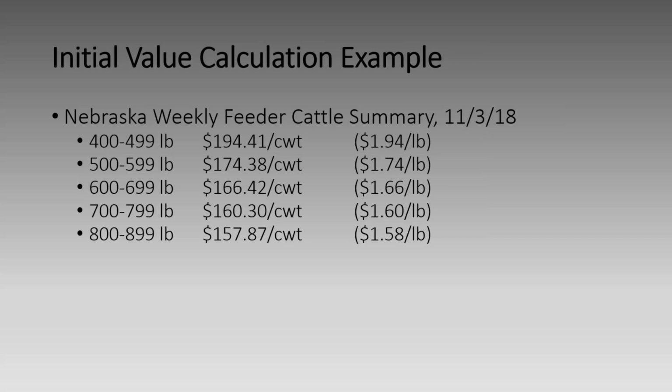If you're not familiar, calf prices are generally given in a dollars per hundredweight format, and that's what CWT stands for. A hundredweight is simply 100 pounds. It's often easier when we're just learning about calf prices to think about them in a dollars per pound format. So if we know that the 400 to 499 pound calves were bringing $194.41 per hundredweight, if we move that decimal place 2 places to the left, we get $1.94 per pound. Quickly going through here, you can see that if a steer weighed 725 pounds, for example, we're in the $160.30 a hundredweight, or $1.60 per pound.